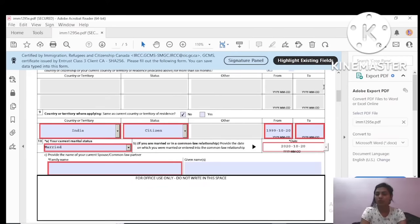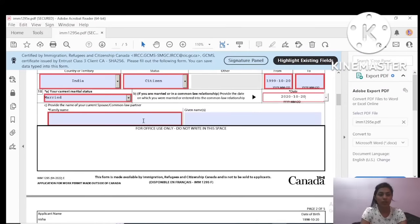I'm just going to fill out this one form only, just to show you how easy it is to apply online, and you can fill out your form by yourself too. You don't have to depend on consultants, and you don't have to pay the charges you are paying right now. And my spouse's family name, it doesn't even matter.